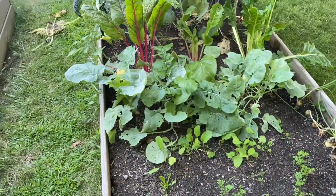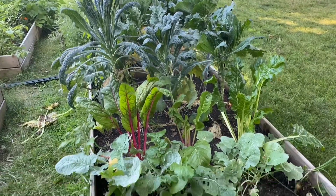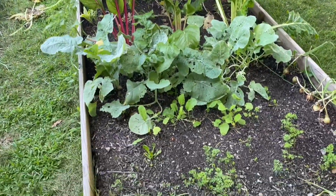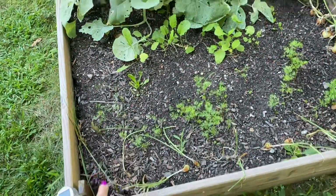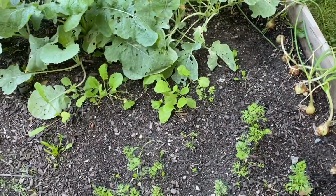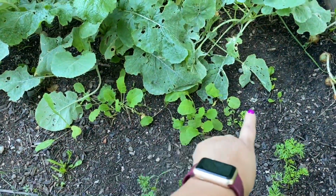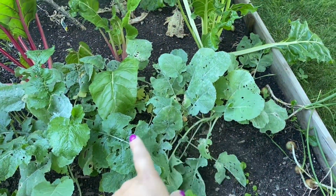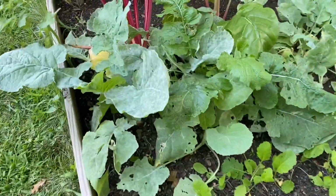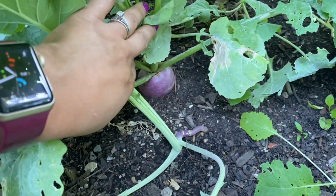All right, now to my early spring garden. You guys seen me put all of these things in for the most part. I did re-sow this area with carrots. I did a second round. Those ones should be popping up soon. And my turnips are starting to flourish. However, my rutabagas have some powdery mildew, but I do have just one successful rutabaga.